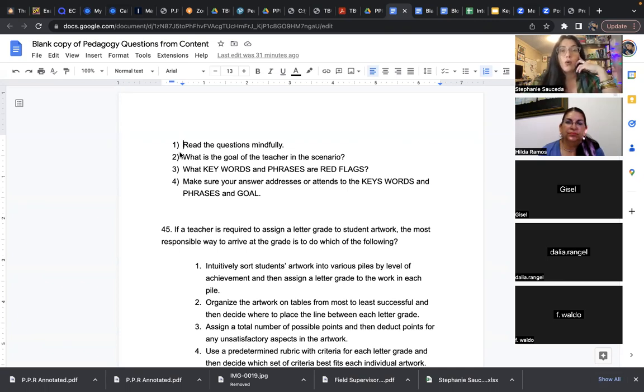What's the goal? What keywords and phrases are red flags to you, made you sort of identify a little bit what the goal is, or you're saying to yourself, this needs to be investigated a little bit more. When they give us details about the students, details about when the lesson takes place, details about procedures or lack of procedures, they're trying to give us hints. They're trying to specifically state the scenario for you. And in real life, it is quite varied as well, right?